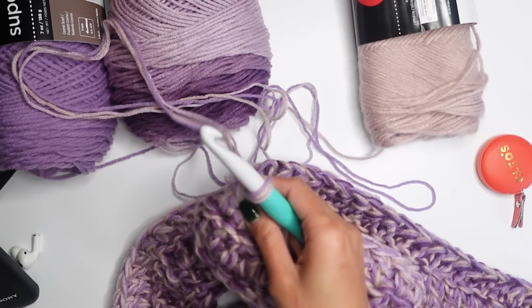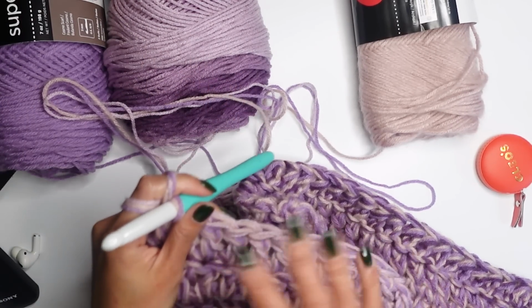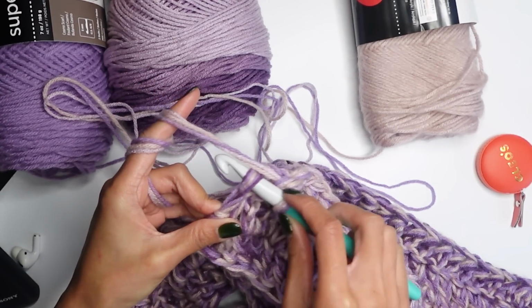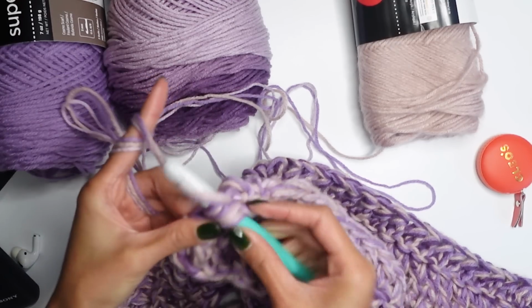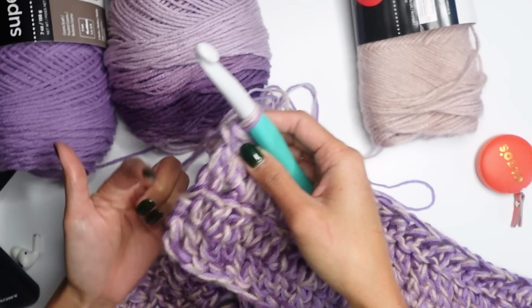Last stitch of this row. Again, row took me like 10 minutes, so breezing through this. This is the stitch right here. Top of the second single crochet on top of the stack. Just gonna double crochet into there, and you can see how nicely it creates this edge.